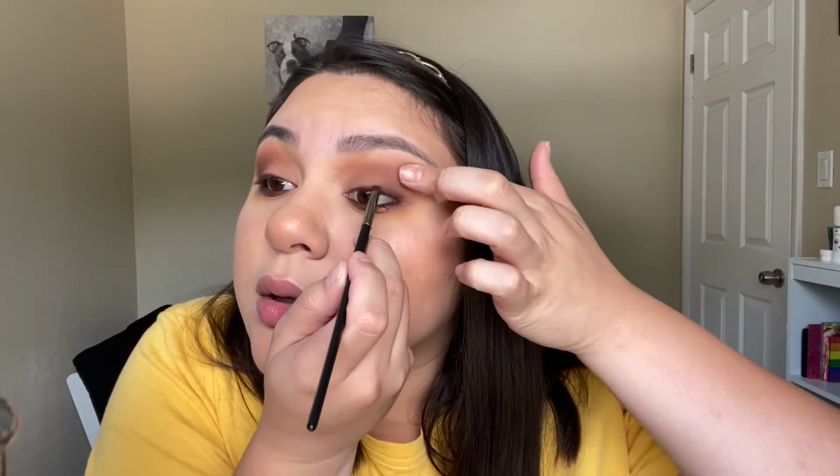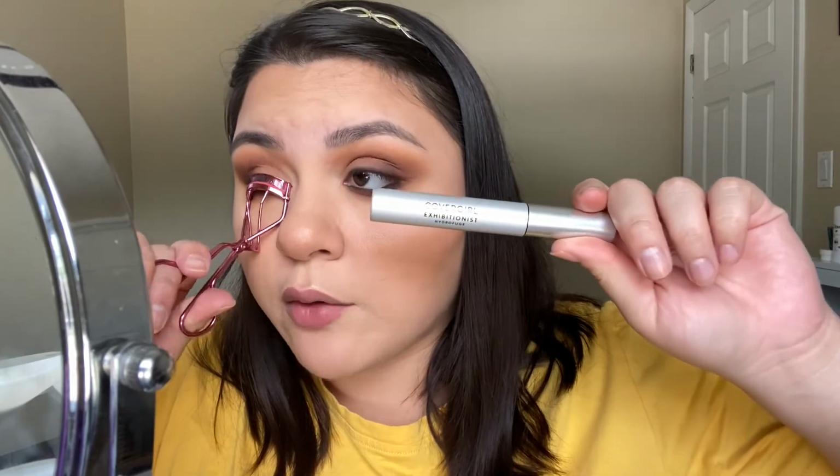Ow. Oh, I hate doing anything with my lash line. I'm just curling my lashes, but I am gonna be throwing on this CoverGirl Exhibitionist mascara. I don't think I like this, but I'm gonna use it up because I bought it.